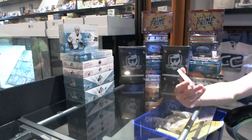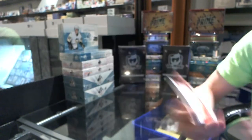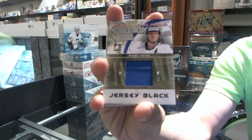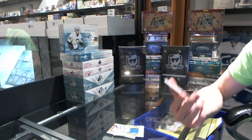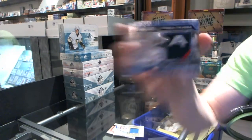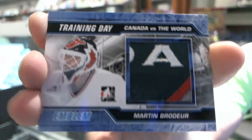All right, we've got a Canadian cloth jersey black, Vinny LeCavalier. We've got an international material jersey black, Mikko Koivu. Oh, Chris, you're going to like me. We've got a 1-2-3 four-color training day emblem, Martin Brodeur. Marty Brodeur training day emblem.